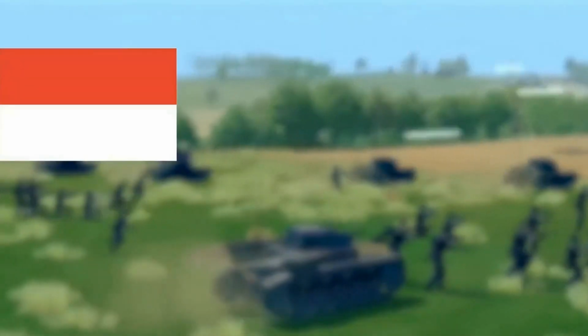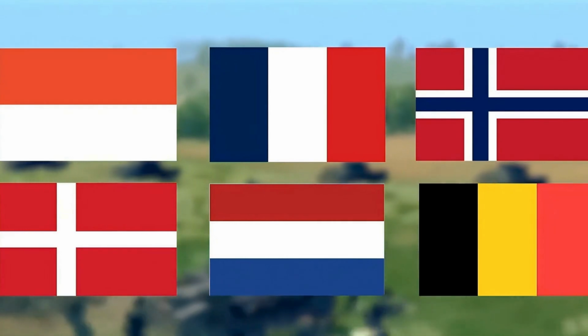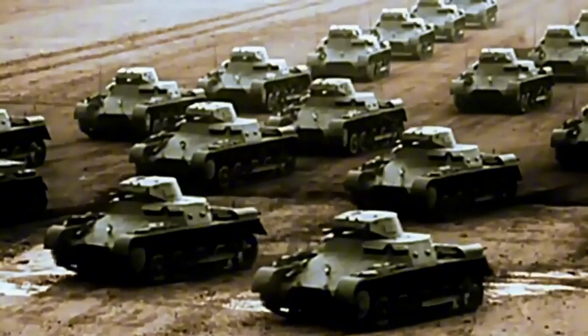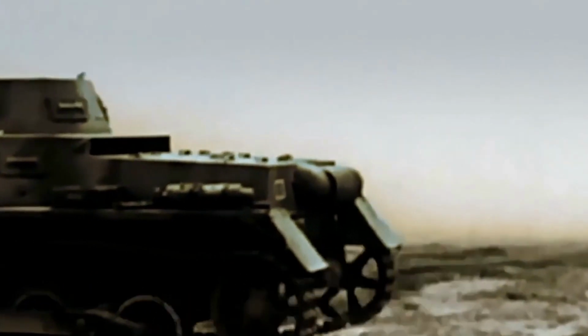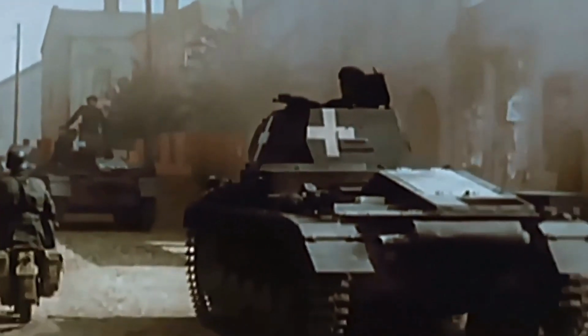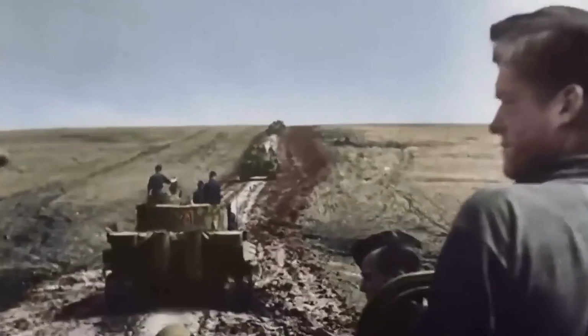Whether it was Poland, France, or other European countries like Norway, Denmark, the Netherlands, and Belgium, they were all quickly conquered by Germany's Blitzkrieg. This highlights the strengths of Blitzkrieg, but like anything, it has its drawbacks. Blitzkrieg is not foolproof. It has its limitations and scope of application. It cannot achieve the desired victory in every situation. The weaknesses and limitations of Blitzkrieg began to show on the Eastern Front.